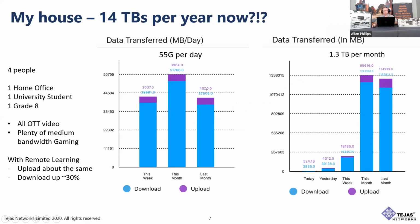But if you look at these charts for a second, last month in my home, right, we're under 44 gig a day. Right? This month, with university coming back into play and with my daughter studying from home for school, bandwidth in my house is up 30%. And that's a significant jump. Now that might drop back down this year. Hopefully we get some people back to school, but it's rare to see it go up and down. It usually just goes up.